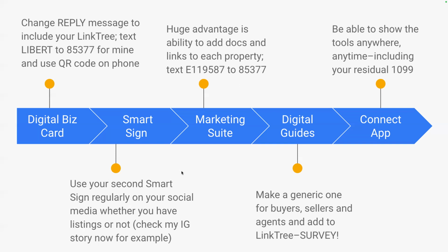Should that one be on our, like, I have text 85377 Heatherland on my for sale signs. Should we be using this one instead? No. Okay. The reason why is that will pull up all the other properties nearby as well. And it's not quite as it's meant really when people are not in front of one of your properties. Okay. That's a good question though. It's meant to be more when they're out and about wherever.